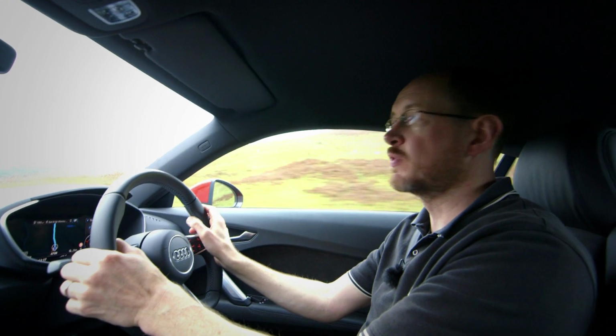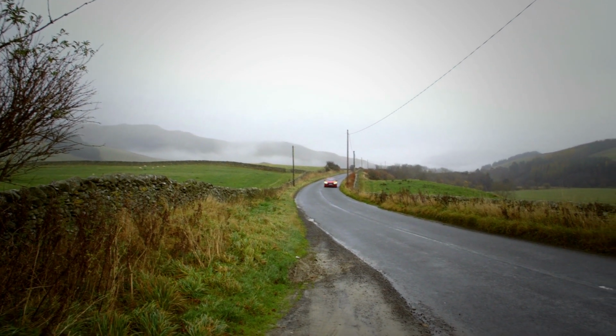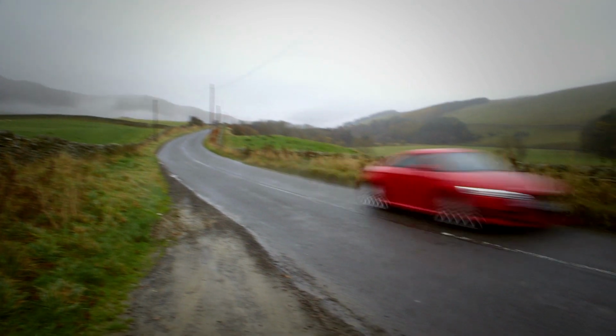I suppose the crucial question is, is this as good as a Porsche Cayman? And no, it's not quite that good. But the fact we're talking about a TT in the same breath as a Cayman tells you just how good this thing is.